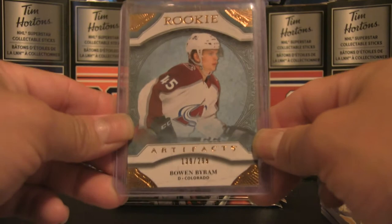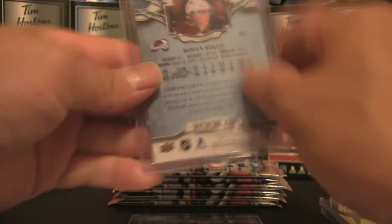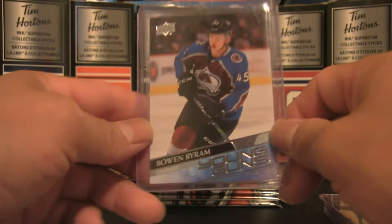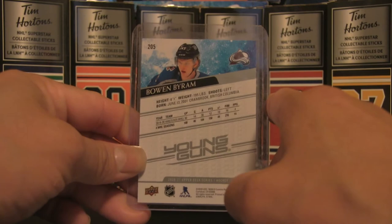Moving on, we've got some Artifacts. A rookie at that of Bowen Byram, 139 of 299. That is the gold or the copper parallel, and that is the back there. As luck would have it, I did not open up a Bowen Byram for Series 1 on the channel, so I did happen to pick this one up by way of auction. That solves the number 205 for my collection, and that will fit in pretty nicely. So Bowen Byram there, Young Guns.